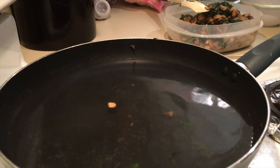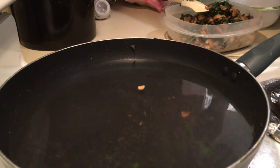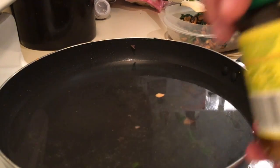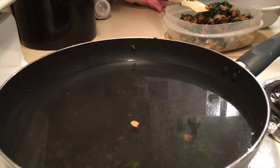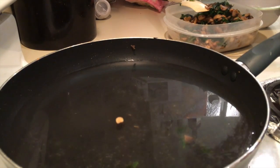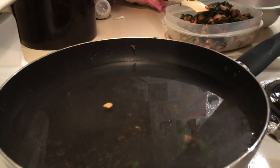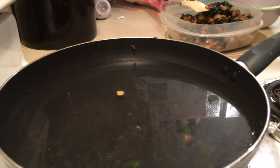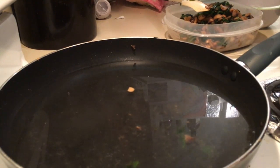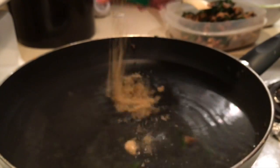Okay, so now I just went and put some water in the pan, so there is a little bit of spinach, a mushroom, and a peanut floating there. Don't worry about it because it's all going in the same place. I'm going to put about 2 capfuls of the caldo de pollo, or the chicken base, chicken stock, in the water. You don't need too much, it's just a seasoning to get some broth made. So I'm going to put 2 capfuls in there.